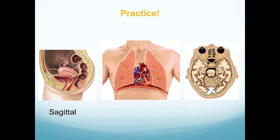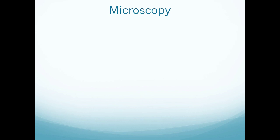The first one is sagittal, the second one is the frontal plane, and the third one is the transverse plane. Next is microscopy. This should be a review for most of you. If you've made it this far, chances are you've had some experience with scopes.